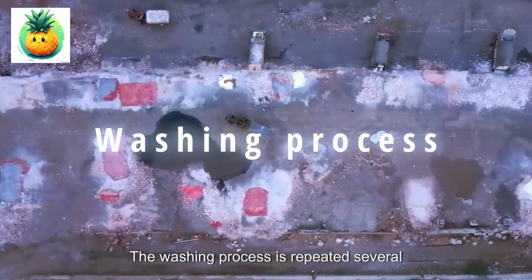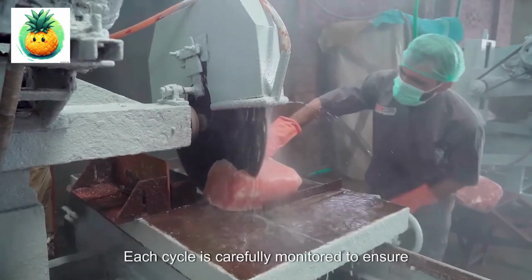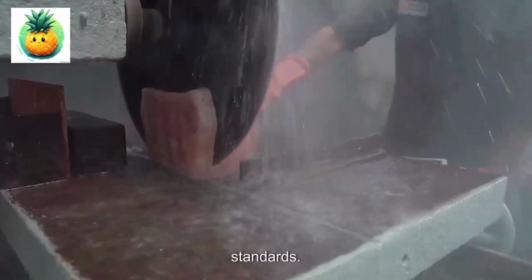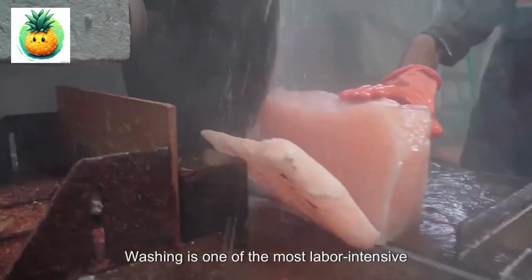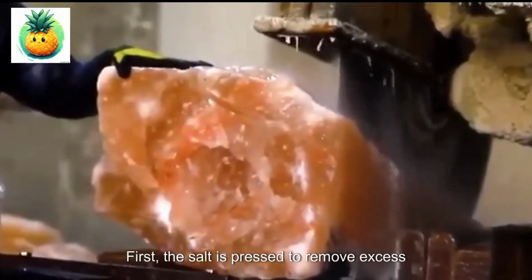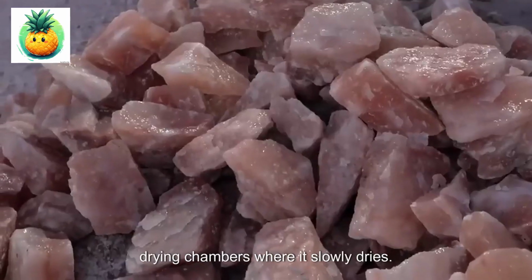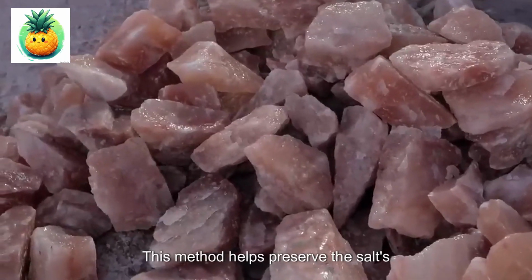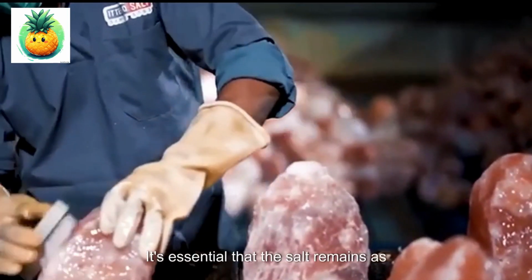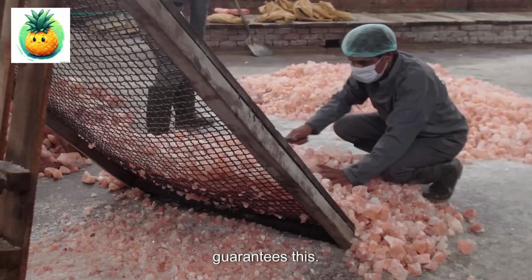The washing process is repeated several times until only the purest salt crystals remain. Each cycle is carefully monitored to ensure that every grain meets strict quality standards. Washing is one of the most labor-intensive stages, as the salt must then go through the drying process. First, the salt is pressed to remove excess water, and then it is placed in special drying chambers where it slowly dries. This method helps preserve the salt's natural structure and unique properties. It's essential that the salt remains as natural as possible, and the washing process, free of chemical additives, guarantees this.